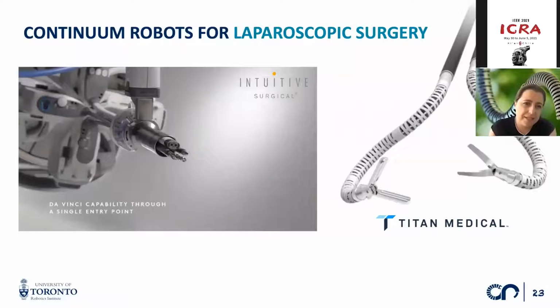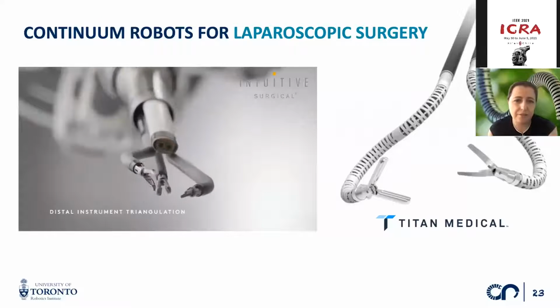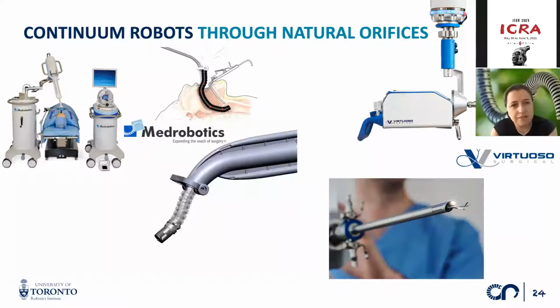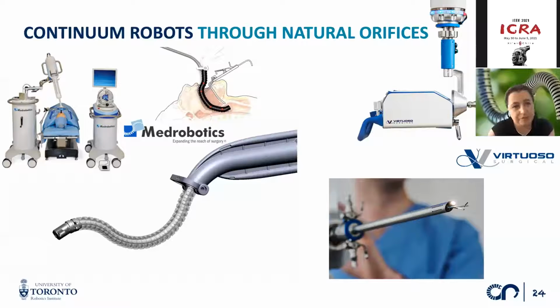We also see Titan Medical's continuum robotic system for single site laparoscopic surgery, which I believe is up for commercialization with Medtronic anytime soon. And then lastly, some more recent systems are those two here. On the left-hand side, we see Howie Choset's company Medrobotics, where he took his pioneering work on snake robotics and found its way into the laryngeal area. So accessing the larynx or deeper through the mouth and using a continuum robot to deploy some instruments through there. And on the right-hand side, we see Bob Webster's startup company Virtuoso, where they are taking the concentric tube continuum robotic concept and proposing it for use in transurethral prostate surgery, which is, I think, now up for FDA approval.